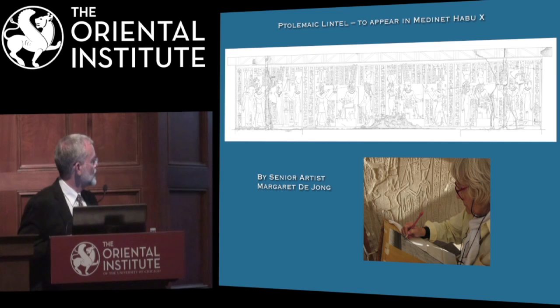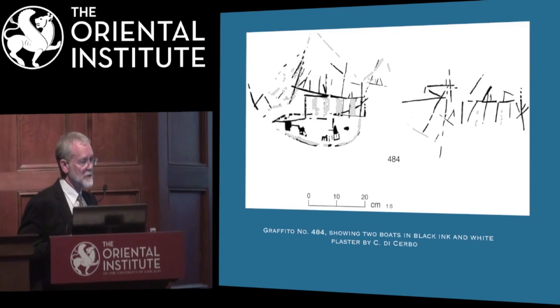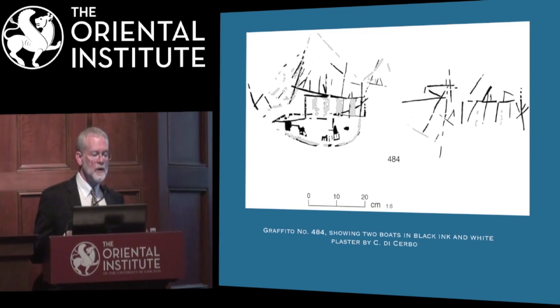And then another tour de force, drawing tour de force, this beautiful lintel from the time of Ptolemy VIII that really describes how the Ptolemies saw the Small Amun Temple and the changing theology of the temple from the 18th dynasty to the Ptolemaic period. And then graffiti, because it's covered with graffiti inside and out. So we have done these, again, montages showing entire wall surfaces and indicated where all the graffiti is by number. And then Tina has done beautiful facsimile drawings of it all. And it's everything from Demotic to these wonderful boat scenes. So this is a very exciting publication for us, and we have 2 others on the way as well.